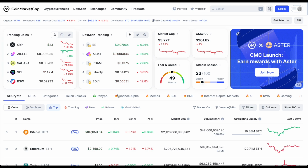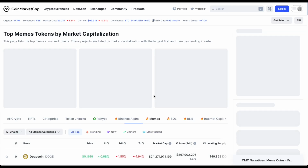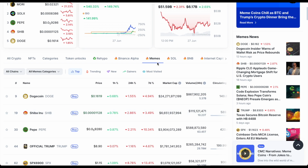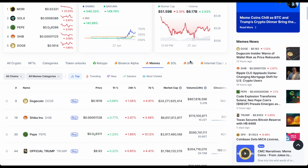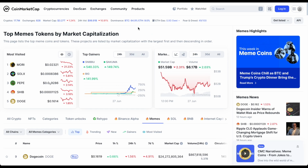If you want to take a look at different categories, so if you want to take a look at meme tokens, if you want to take a look at Sol tokens, BNB tokens, and just hot trends and investigate those trends and categories, you can do so on CoinMarketCap. A huge tool. You could download the app and you can access it right through your phone.